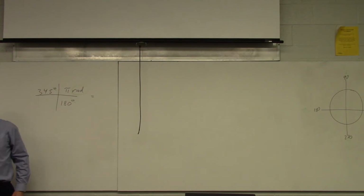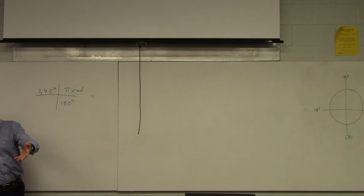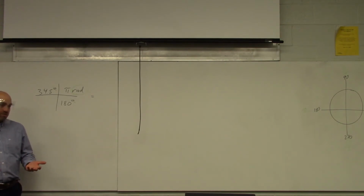Yeah? Is this just gonna be 34.5 divided by 180? True. And then times pi. And use the pi button. I mean, you're right, if your calculator doesn't have the pi button, you can just type 3.14. But if you got the pi button, use it. It'll give you more decimal places. You can keep pi in the answer.